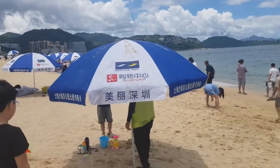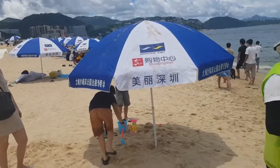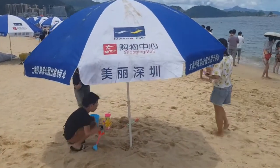Okay. So it's 100 renminbi for the umbrella for 4 hours. Thank you. And then 20 for the mat. Ta-da! I'm under the umbrella. I will tell you, please go and rent one. It's really very shady. We are just like everyone else.